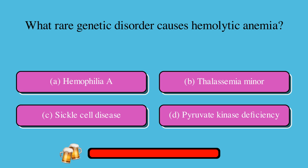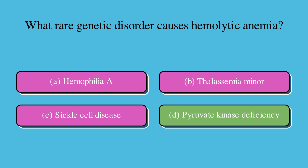What rare genetic disorder causes hemolytic anemia? A. Hemophilia A, or B. Thalassemia minor, or C. Sickle cell disease, or D. Pyruvate kinase deficiency. The correct answer is D. Pyruvate kinase deficiency.